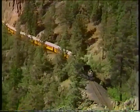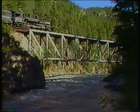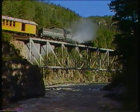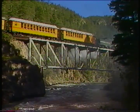Just as we're coming off the High Line, we enter a heavily forested area. And just the other side of this, the Animas River comes up to meet us, and we cross a 130-foot-long bridge. I imagine old General Palmer and his boys had a time building this one.